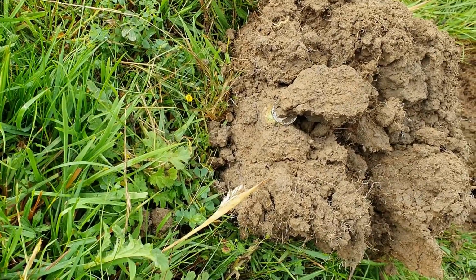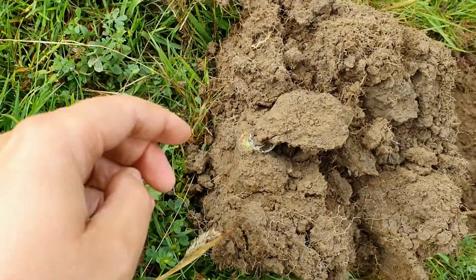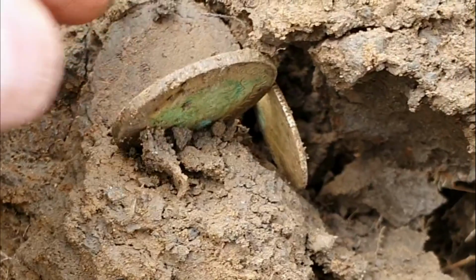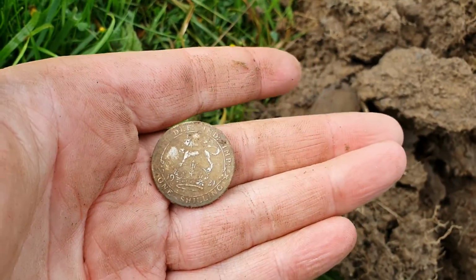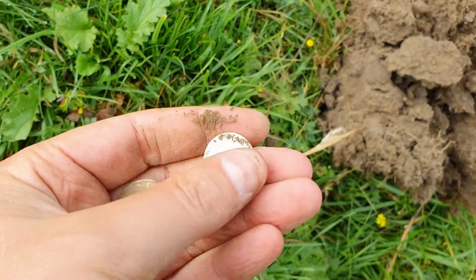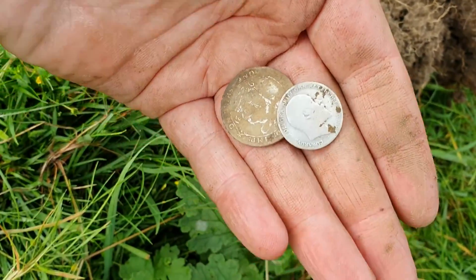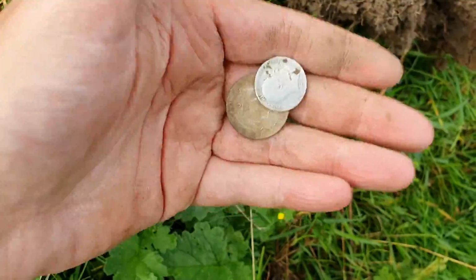I've got a Victoria sixpence and possibly a shilling, perhaps George V, but I'm not sure. Let's have a go. That's a George V shilling, 1921. And that there, oh, it's Edward! Edward the 7th. How many times do I come up here and go on about Edward the 7th silver coins? I never find any. It's only my 4th ever Edward the 7th silver. So that's cool. I like that.